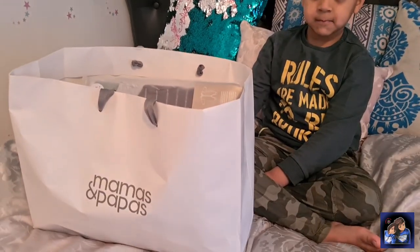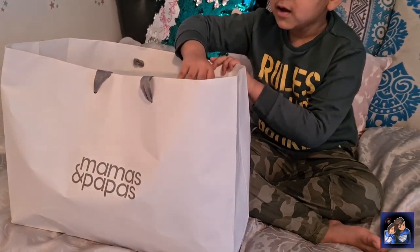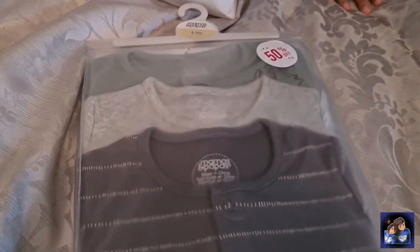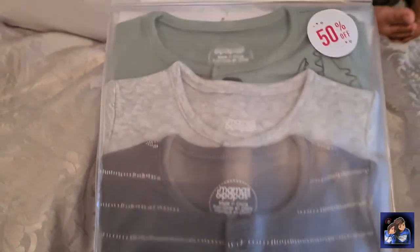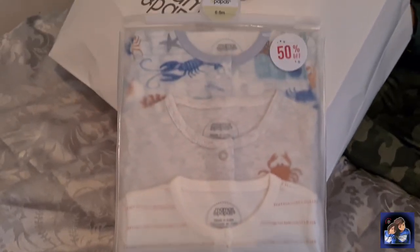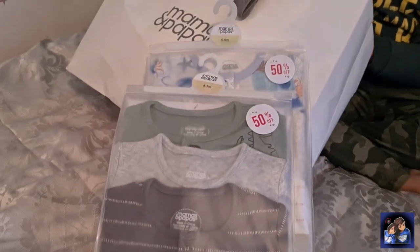Right, okay, so Yusuf, should we start getting some of the items out? Yeah. Okay, let's see what we got. We only got a couple of things from Mamas and Papas. Firstly we got this sleep suit set, a three pack, 6 to 9 months, and that was originally £22 and it was half price. We also got another sleep suit set, a three pack, long sleeves, 6 to 9 months. So that's all we got from Mamas and Papas, and now I'll show you what we got from Next.